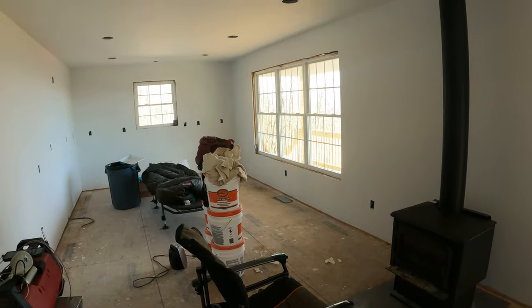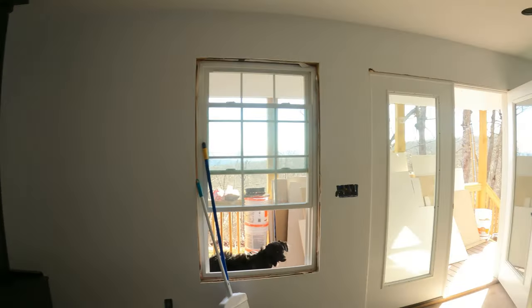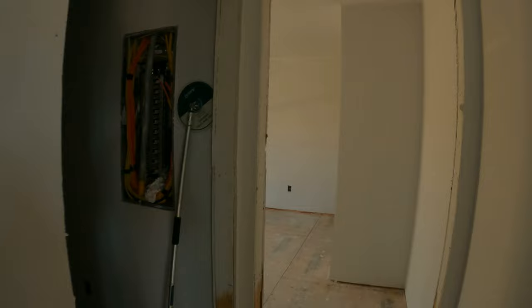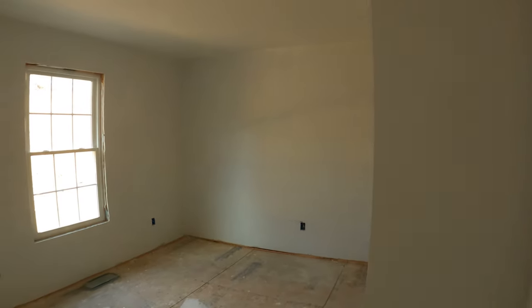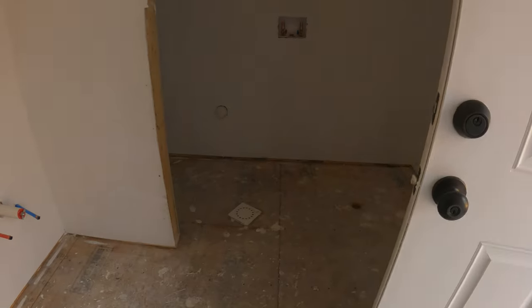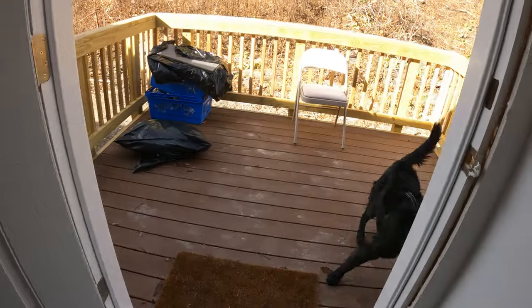So I have finished priming. We have primer on all the walls in the house, and that includes the mud room and the bedrooms. This will be the lavender bedroom. The other will be the mint bedroom. We're having Mark come up and work on the tile sometime next week, so I need to get this room and the bathroom painted.